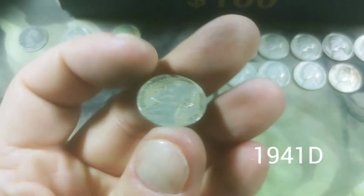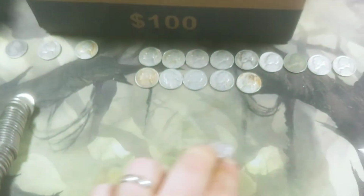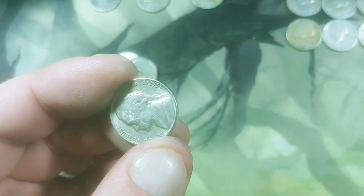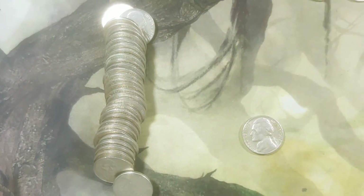We're on the very last roll of the box, and we have another one from the 40s. 1941, and with a Denver mint mark. And since this is the last roll, let's just go through it together. Let's see if there is anything else. 1955. Please, can we get it without a mint mark? We need a 1955 Philadelphia. Only 7.8 billion minted that year. Would be another semi-key date, and one that I don't have in the album.